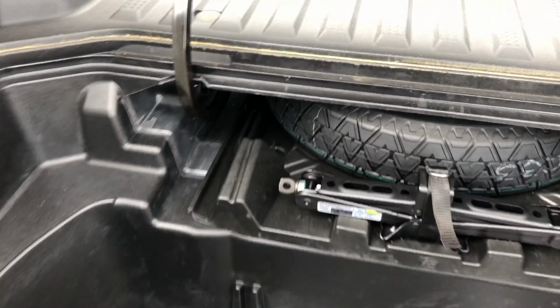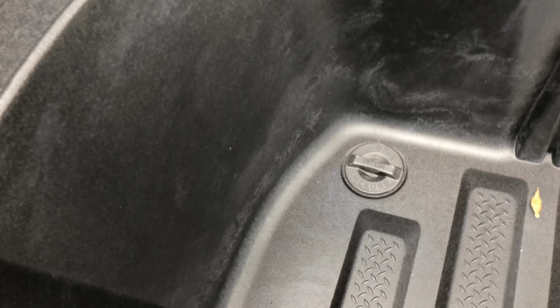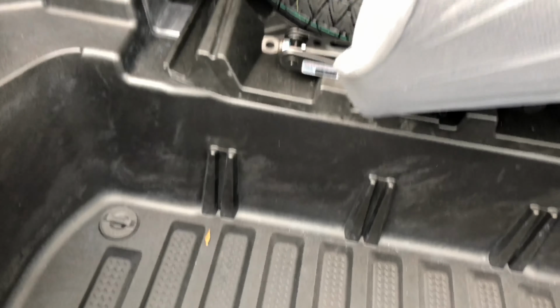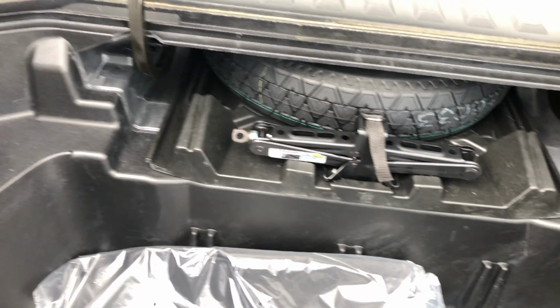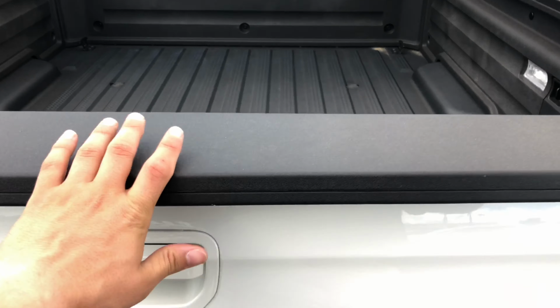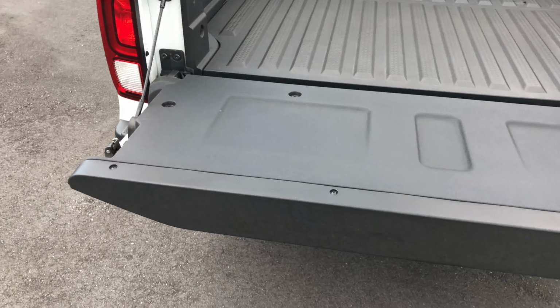And you can see here, this is where your spare tire lies. You've also got a plug down low in this reservoir so it can act as a cooler, or you can fill it up with water. And of course, it still opens as a traditional tailgate as well.